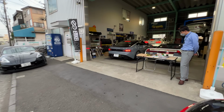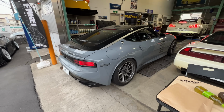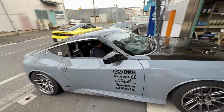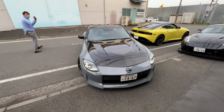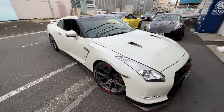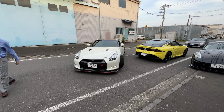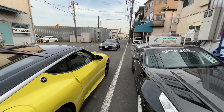And here's their new Z demo car. They're pulling it out, so you can kind of hear the custom exhaust in action. This is Masa. He's the second generation owner of the shop. His dad started the shop 35 years ago, so they've been operational for a very long time. And they're pulling up this Customer 35. So let's take a quick look at their demo car.